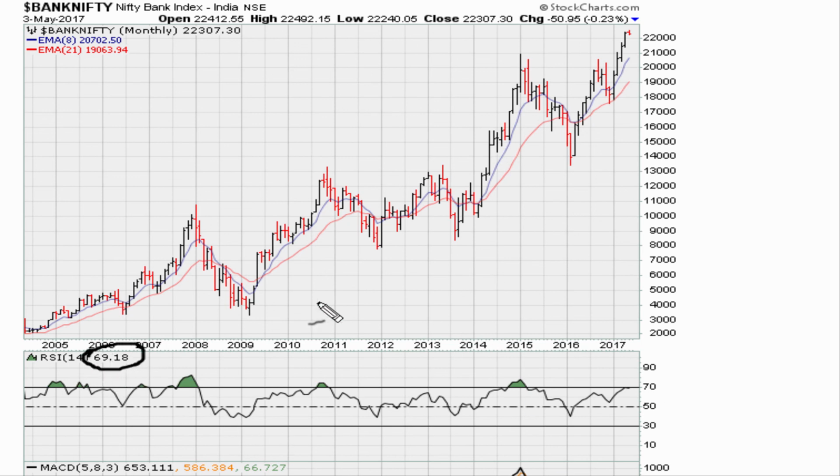Failure to hold above 69.1 on the monthly, if it fails to hold above 69.1, that's bearish. If it stays above 69.1 on the monthly, that's good reason to be playing breakout ideas because the market is stable to bullish.